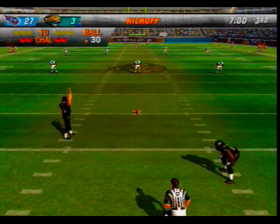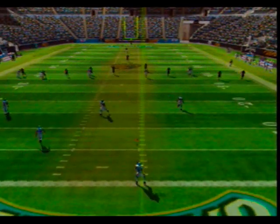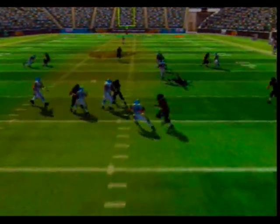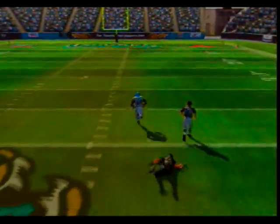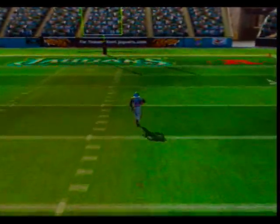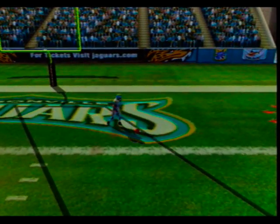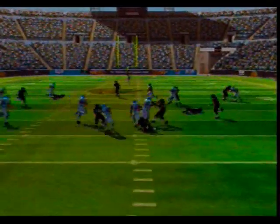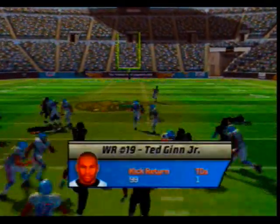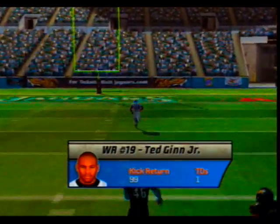Number 50 is just about ready to kick this one away. Number 19, back deep to return. From the 1 yard line, slips the tackle. Here he goes. Dives, touchdown. And what you're going to see here is a good example of how you can set up blocking on kick return. Watch how they create a crease for him. He sees his lane, makes some moves, and then he's gone.